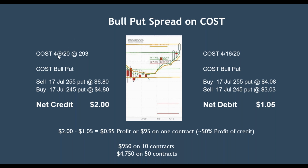Now, back on April 6th, Costco was sitting at 293. So we put on a bull put by selling a 17 July 255. This is the 255 at $6.80. At the same time, we bought one at 245 for $4.80. So the net credit was $2. By buying one further out of the money, it protects us against a catastrophic drop.